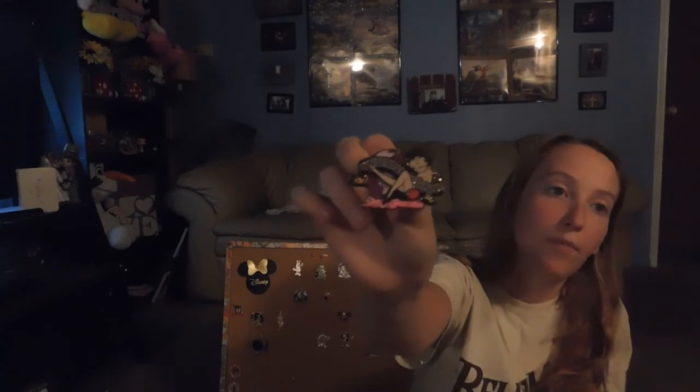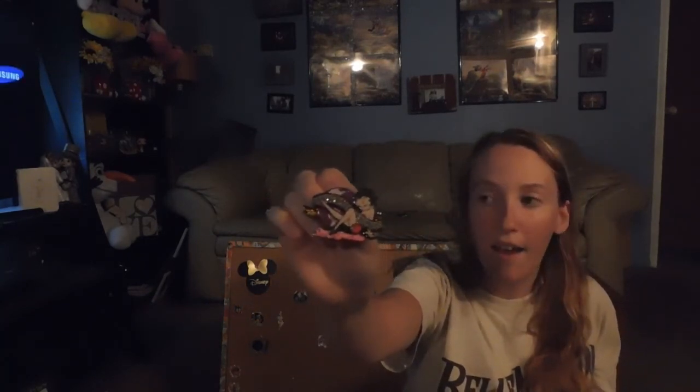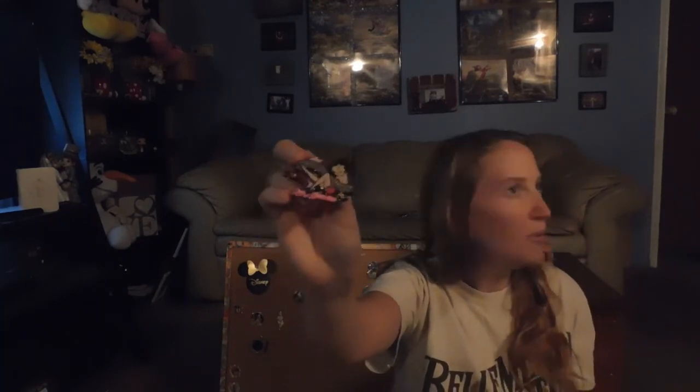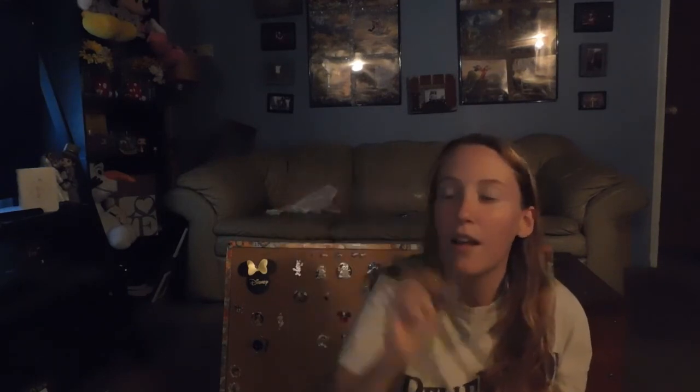And then my next little pin is the last Universal one I have. This one is Betty Boop, because I have loved Betty Boop since I was a small child. I have the cartoons on DVD. I have a few Betty Boop plushes around my house, but most of them have been replaced by Disney in the last few months. But yeah. So that's that.